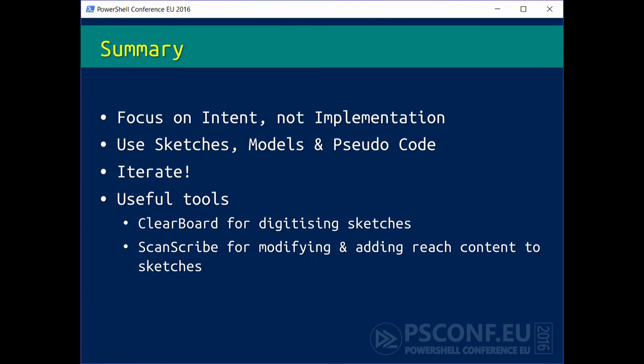So a couple things is, for me, I'm really working on focusing on intent, not on implementation. Don't get me wrong, if you never implement it, right, it's all just nonsense. You need to do that. But actually implementation is easy compared to getting intent right. If you've got cmdlets and you've got help and things like that, you can easily find that a cmdlet does X. What you need to work out is, do you need X? Or do you want Y? Right? Intent is very easy to get wrong.